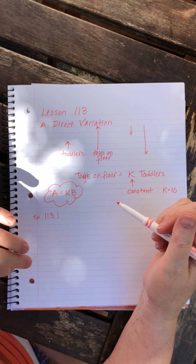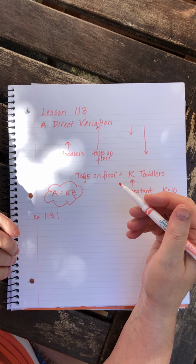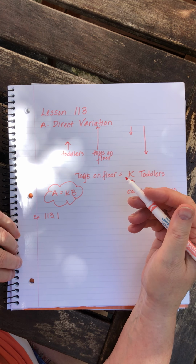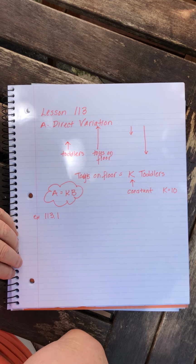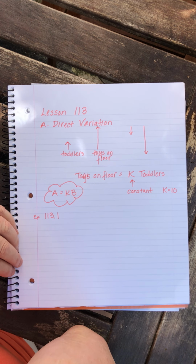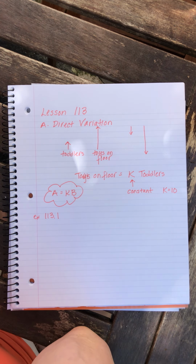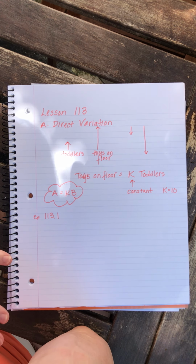I'm going to read one sentence. The mass of a substance varies directly as the volume of the substance. Oh, dang it. We sit here and we start going, what's mass? What's volume? What is this substance? How are those two things related? Guess what, you guys? It doesn't matter. You don't have to know about the science of this. You don't have to think about the science of this to make the math work.